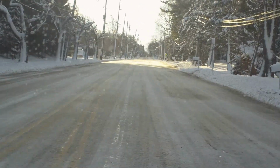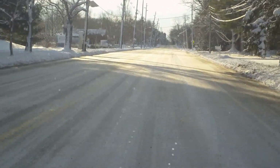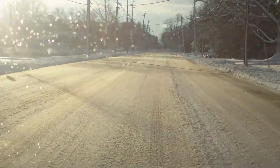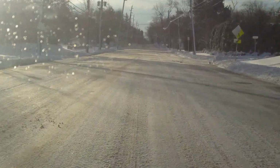This isn't bad at all now. Lawrenceville Pennington Road. It's been plowed, but it's not clean. But that's okay. The sun will take care of this real quickly today.